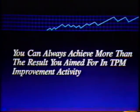As these examples show, you can always achieve more than the result you aimed for in TPM improvement activity. Teams discover many opportunities for improvement when they investigate a problem thoroughly with open minds. Let's review the principles of equipment improvement.